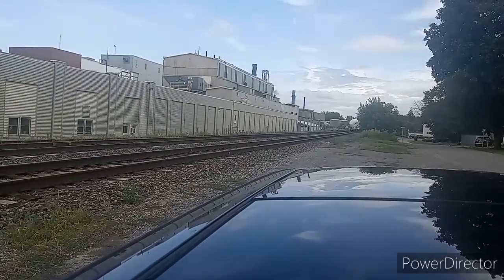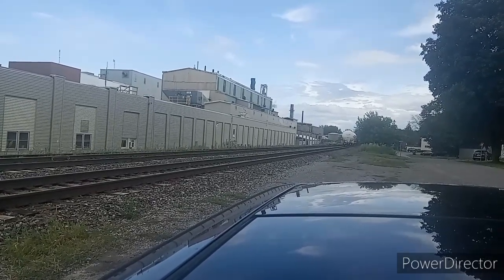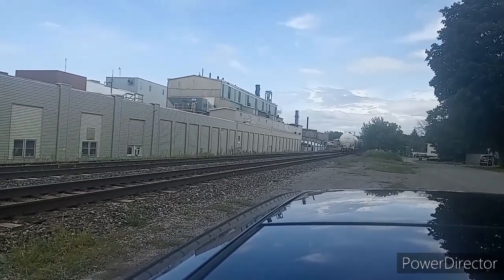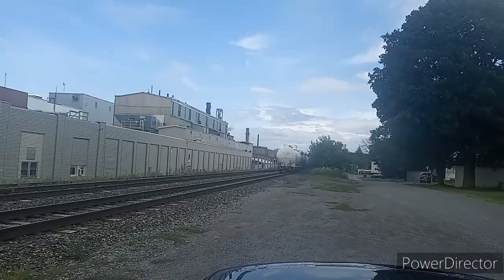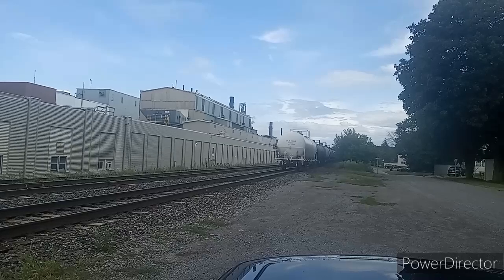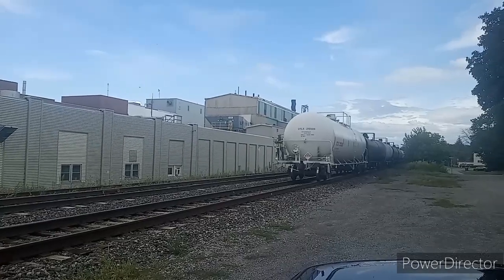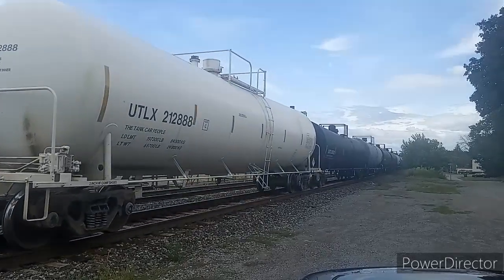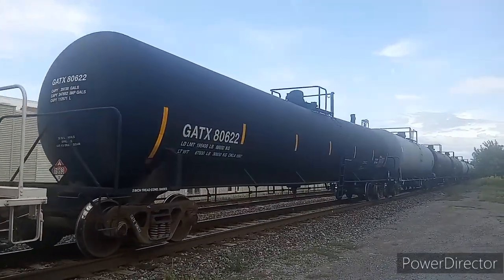And here they come. They left the 2 cars from Morton on the dead track. They're shoving back on the main out here in Cottage Street by Morton Salt. Morton Salt looks weird without the huge smokestack that was on the top. There used to be a huge brick smokestack. I think it might be in my videos. I don't remember when they took it down.